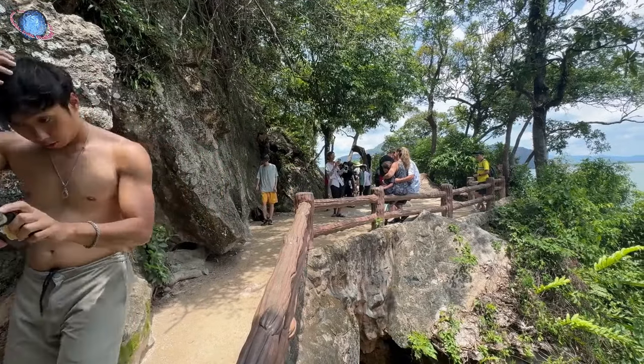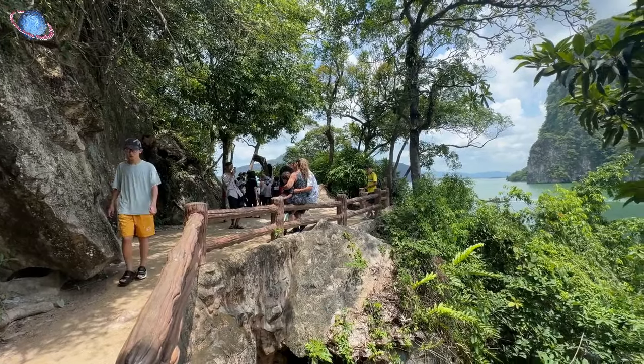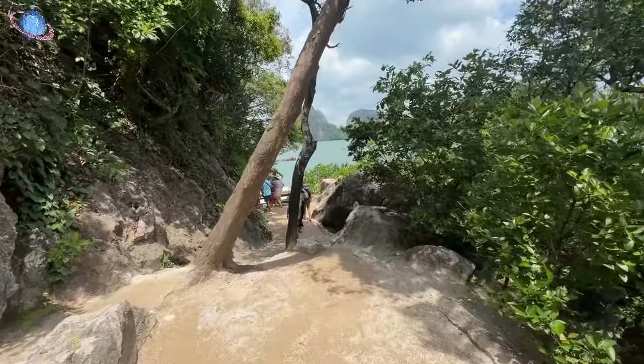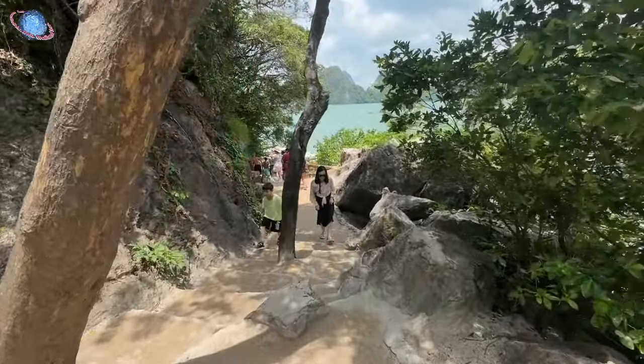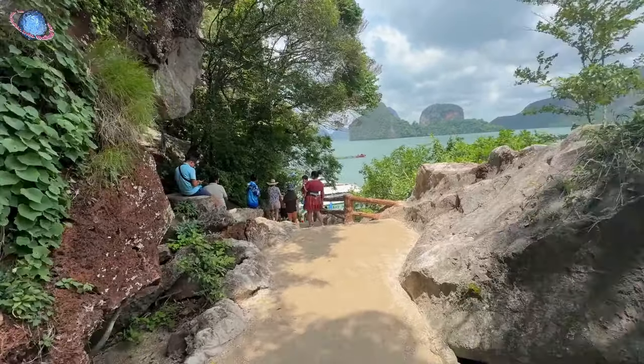Significant changes continued as the southern end of the main beach was converted into a concrete wharf, effectively halving the natural beach. The northern portion of the beach was similarly modified. The original sandy expanse was divided, with half remaining as the beach and the other half being elevated with concrete.